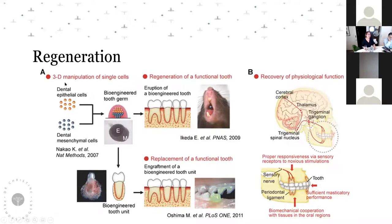Regeneration in the strictest sense would be the manipulation of single cells and actually growing a functional tooth. But this is going to be incredibly difficult, getting all the different tissues to form. So I think at the moment they can form part of a tooth. You can certainly get a bioengineered tooth unit to then place back into the mouth of an animal, but it's not exactly ready yet on a chairside basis.